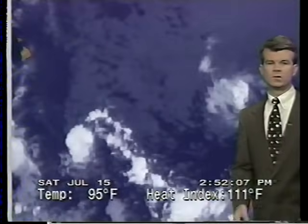Here's a look at the satellite view, and you can see there is a little bit of convection popping up around this system, but overall the weakening trend is expected as it continues to move over cooler ocean waters.